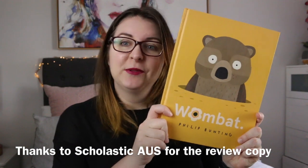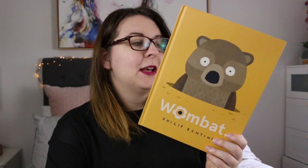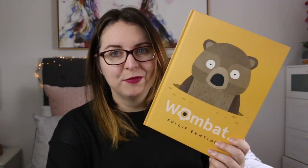One of the books that I read this week was Wombat by Philip Bunting. This is a children's picture book. It is a 2020 release from Scholastic. I think this is actually coming out in November, but I could not stop myself from reading it the second it landed in my hands because it is utterly adorable. Philip Bunting just does the most gorgeous picture books.